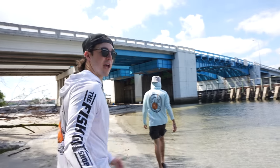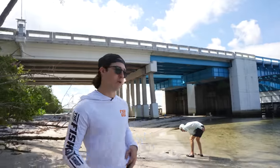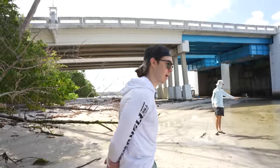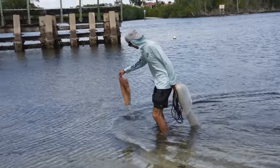I know you can keep them in your tanks, just not in Florida. You can buy baby snook and keep them in your tank if you're not in Florida. That's my dream pet fish to have, but you cannot do that here in Florida, or else you want to go like this. You don't want to do that. Come here, buddy. Where are you going?